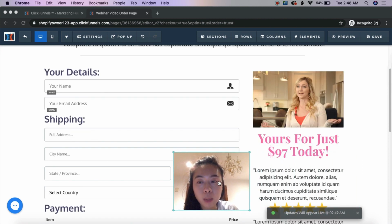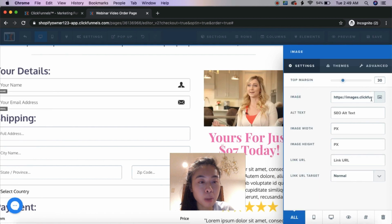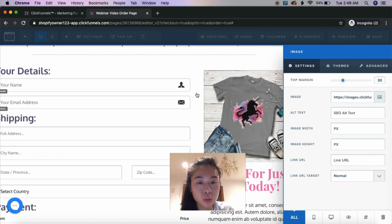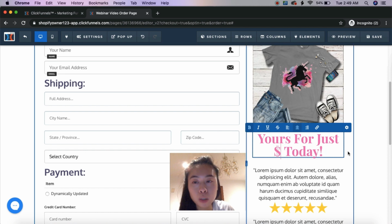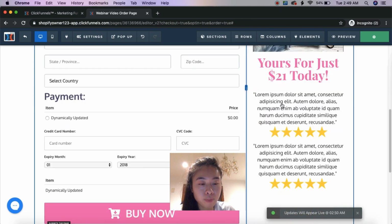Now over here, they have a picture of a girl, which I'm going to replace with my product image. So I'm just going to select the product that I want to sell, which is this unicorn t-shirt. Then I can just rearrange this text to say yours for just, and then I can type in how much I am selling this t-shirt for. So I can just say $21 today. I'm going to go ahead and click save.